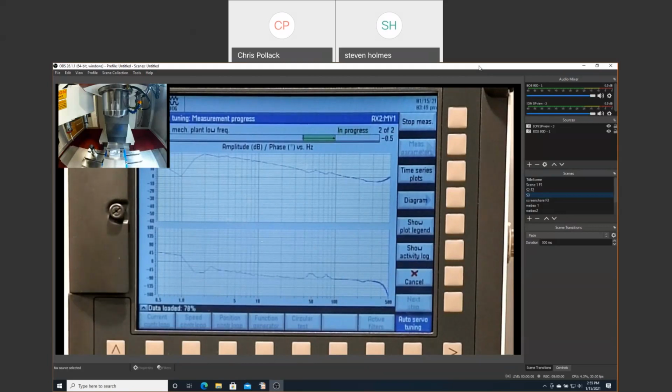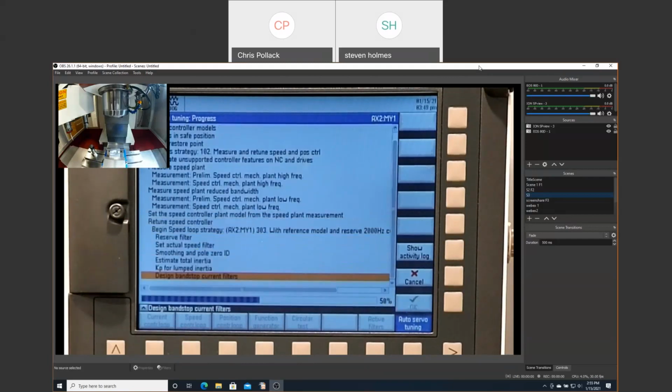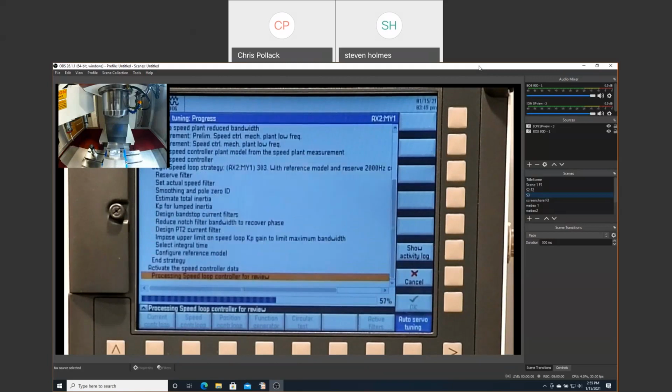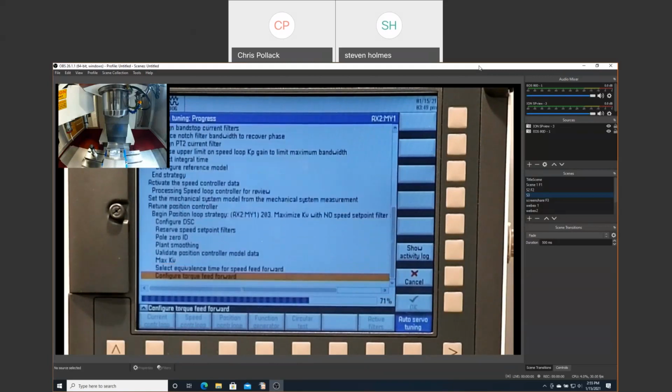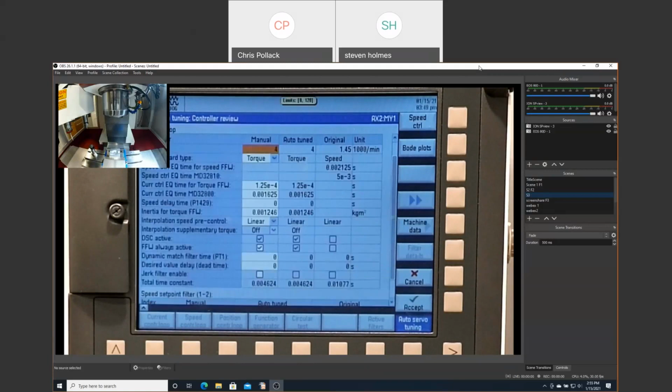We're just about there. Yep, 100%. So now you're going to see it pop up the final. Oh. Did I lie to you guys? No, I don't think so. I think that was the last measurement test, if memory serves me. All right, yep, there we go.